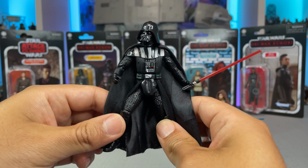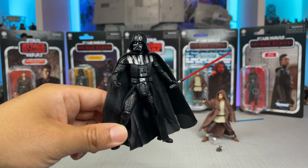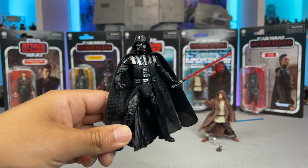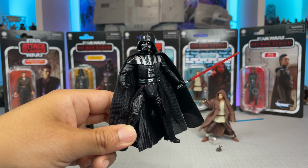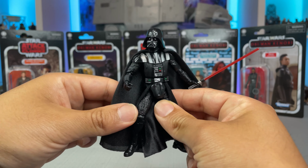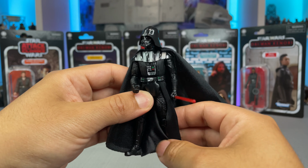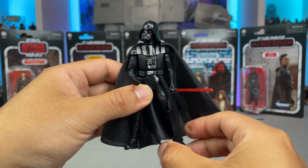I used to be a big fan of the 3.75 Black Series Vader, the one in the blue box. It was the best Vader that we had up until this, but man, they have just done such a good job with this figure. It is absolutely fantastic.